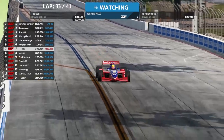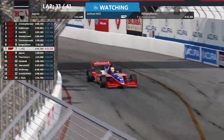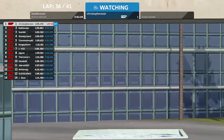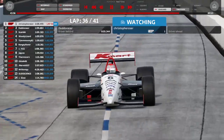And he's making time up on Rangy Rover. G-Do is happy just to follow, and in comes Christopher. So Christopher's in for what will be his final pit stop.